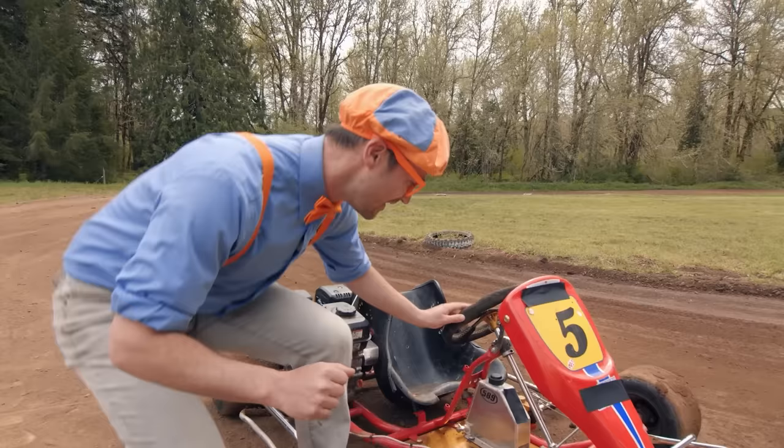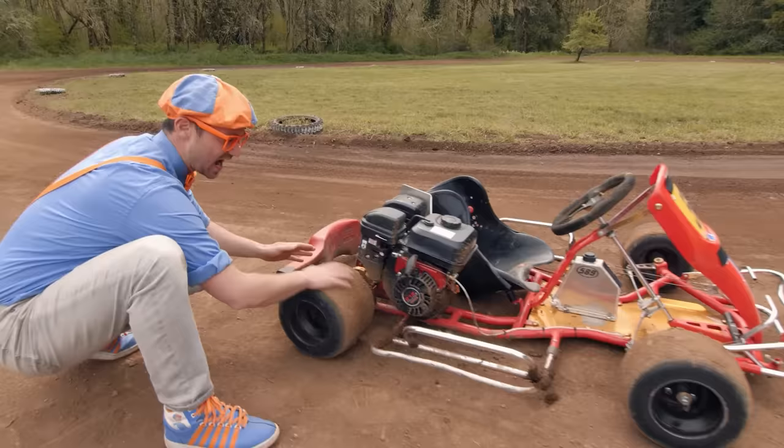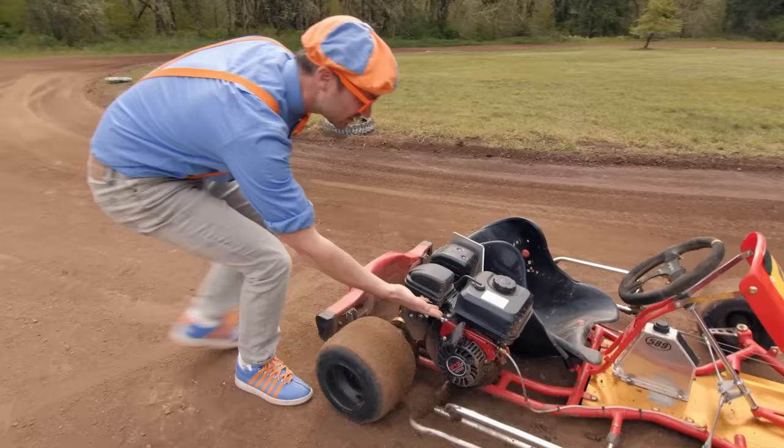Wow, this is so cool. And do you see these wheels and tires? Yeah, they have some dirt and mud on them. Someone must have been racing this go-kart. And actually, these tires are not normal tires like on a car or a truck, how it has tread. These are nice and flat. Better for speed.